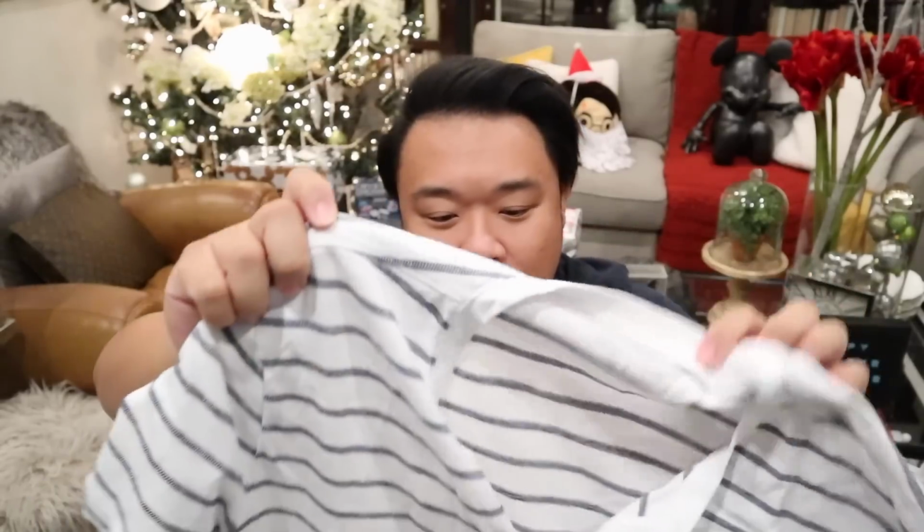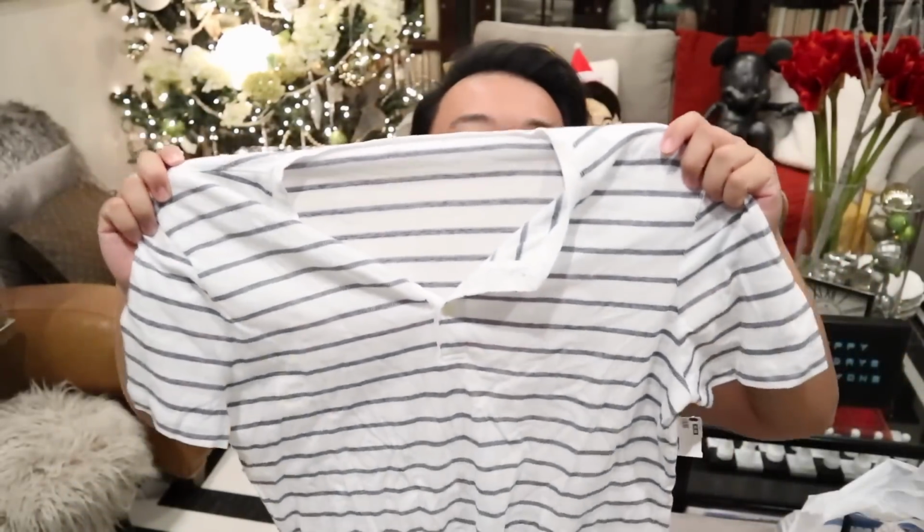Then I found this Banana Republic Henley. And I love blue and white stripes, I love striped shirts, I love Henleys, and so this was a perfect, perfect thing for me.